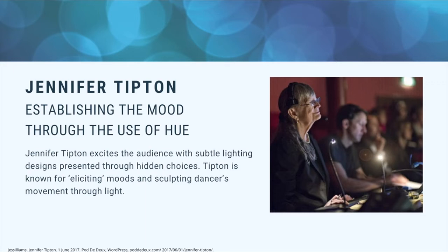An example is in Paul Taylor's work entitled Esplanade. Tipton's lighting design uses a minimal approach with blue hues and high contrast.